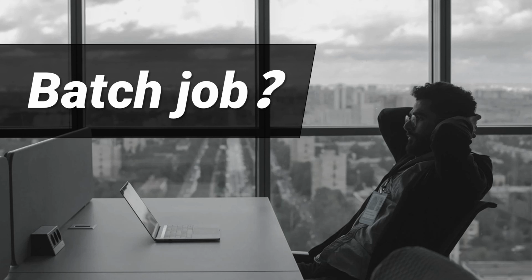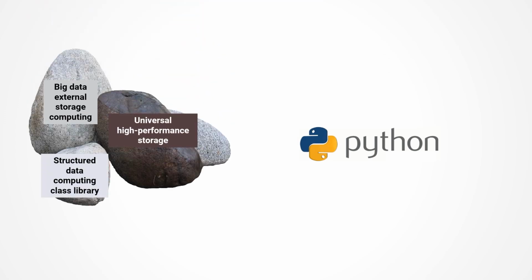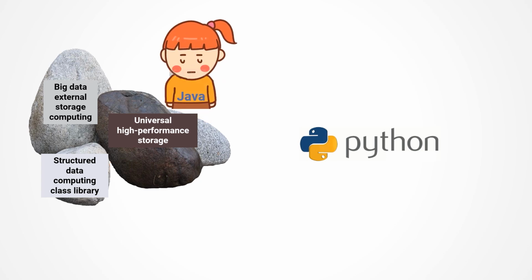Since we can't find a better option at the moment, we can only use traditional databases to implement the batch jobs. How about Java or Python? It's still difficult to run faster either. Java lacks structured data computing libraries, only has a small number of in-memory computing libraries, and almost doesn't have any of the high-performance algorithms commonly used in batch jobs on big data. It is difficult to implement them in Java itself, and the result is that application programmers often write inefficient code to avoid troubles. Moreover, Java does not have a universal high-performance storage, and implementing it by oneself is quite difficult.